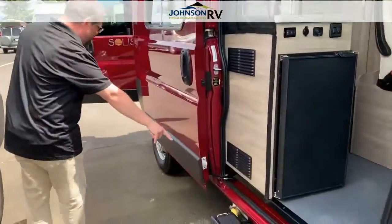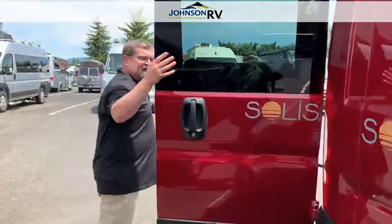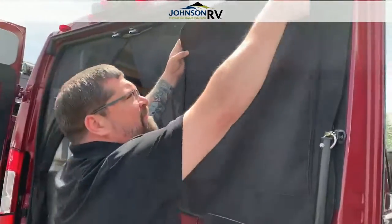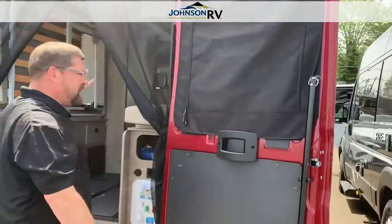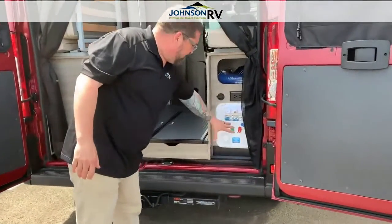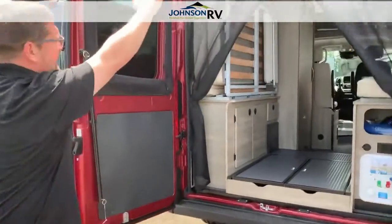So to walk around, here we have our propane. Nice privacy glass. What I like too is these do zip up for more privacy. So if you're back here sleeping, you can take a nice nap during the daytime. You won't be affected by the sunshine. Here we have the external shower with our utility station. Tow package is included with a backup camera.